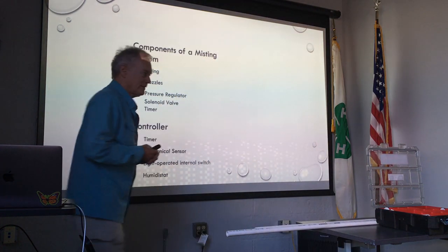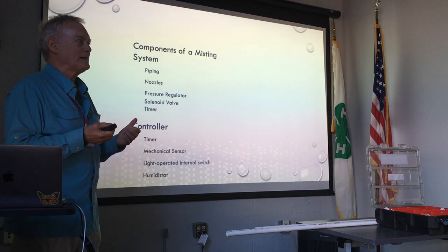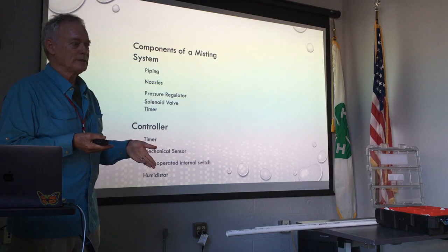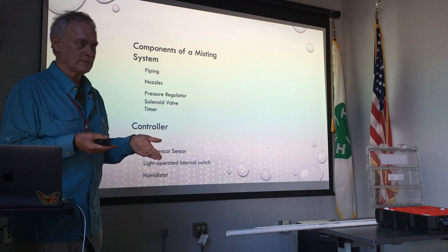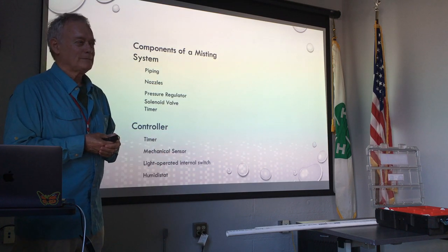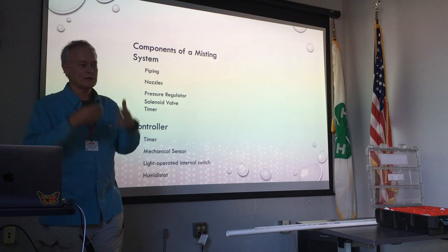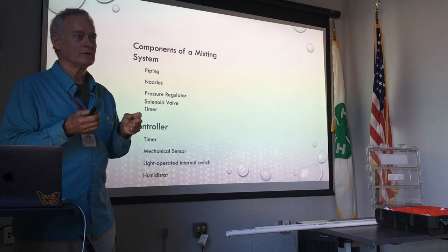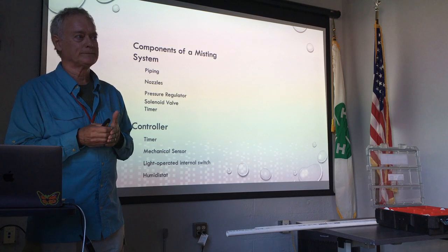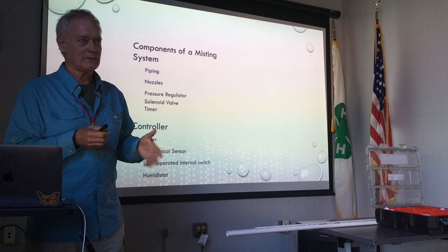A pressure regulator, I'll mention it, but I don't want to emphasize it. Most water pressure in people's homes is fine for this system. You don't have to worry that it's too much pressure. Most solenoid valves have a pressure reducer already in them nowadays, so you're probably not going to buy a separate pressure reducer.